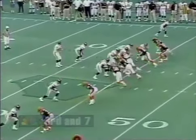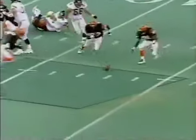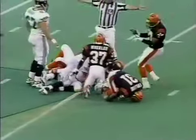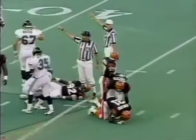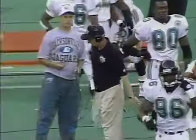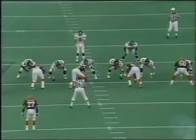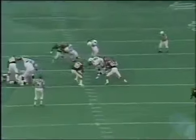Jaguars badly in need of a big play, and here comes the blitz. Brunell stands in, and they get him. Free ball. Cincinnati has it. Ricardo McDonald picks it up at the 44-yard line. Ruled a sack and a fumble, as was the earlier call. Well, the dam has broken.